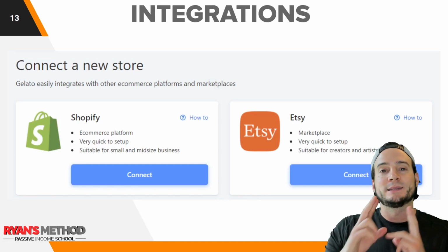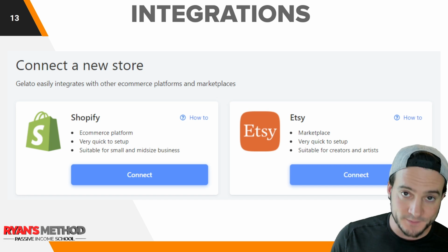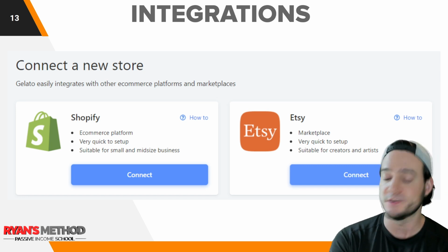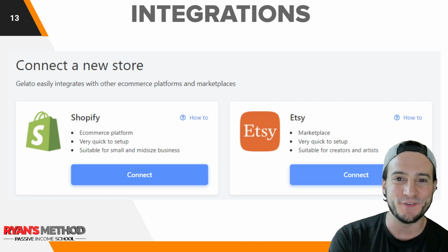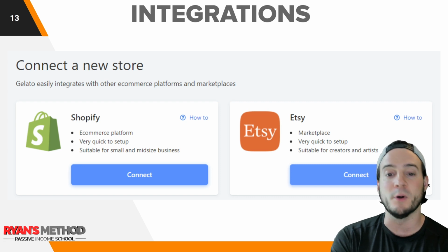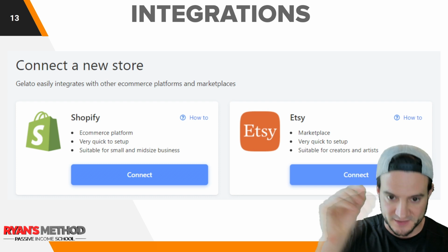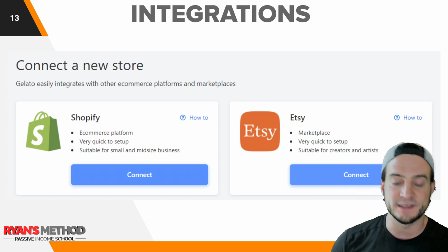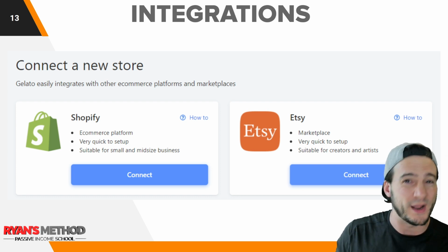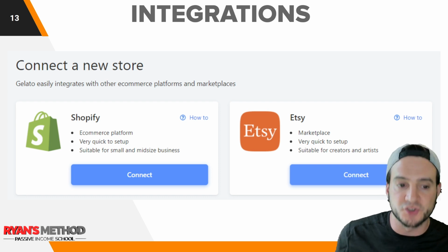Now you can directly API integrate with both Shopify and Etsy. I had a chance to speak with a representative from Gelato, and obviously I love digging for information that I can pass along to us that's going to be useful. They mentioned that most of their most successful customers, asterisk, are using Shopify currently. Now, I think they created their Shopify integration before their Etsy integration, to my knowledge. So I think they may have something to do with it because they got an earlier start with Shopify.